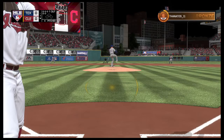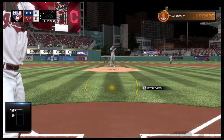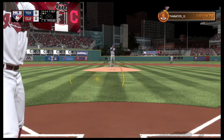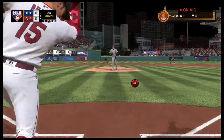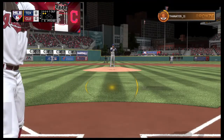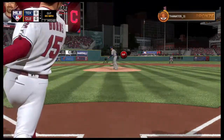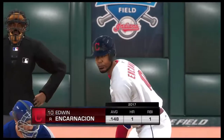Into the windup and the pitch. A cold strike on the inside corner. The windup and the 0-1. Behind a changeup, if you can imagine, for a strike. Into the windup. Here comes the 0-2 pitch. Looked like the cut fastball there, and he got him to swing through it for the second out.